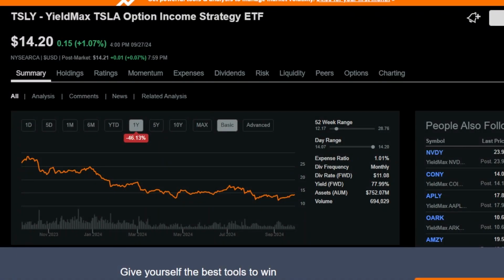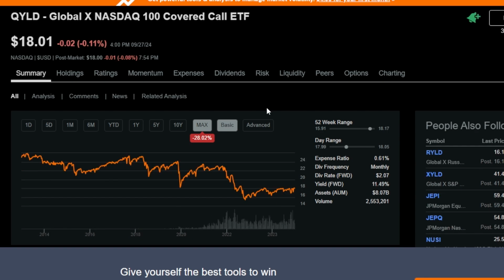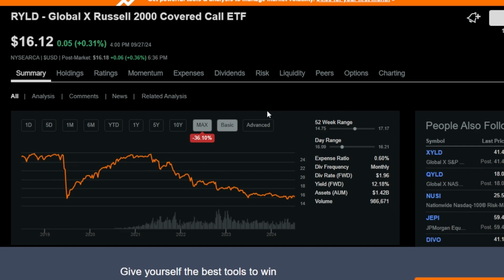So there's lots of different covered call style ETFs across the market that you do see basically trade sideways to downward. We see Tesla on the max time frame is down 65%. We see QYLD is down around 28% in the max time frame. Another one, RYLD, is down 36.1% in the max time frame.